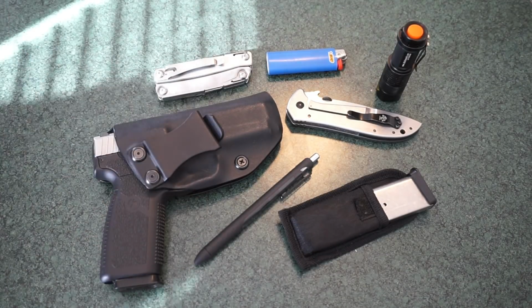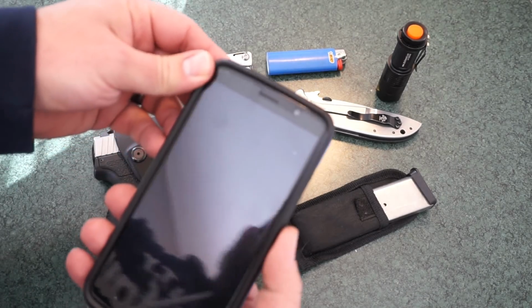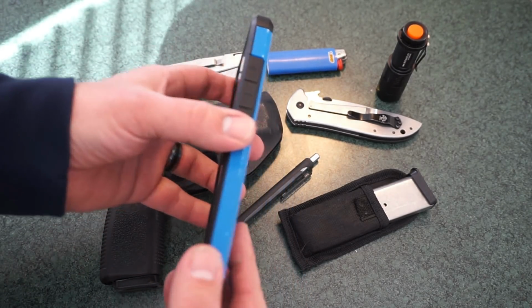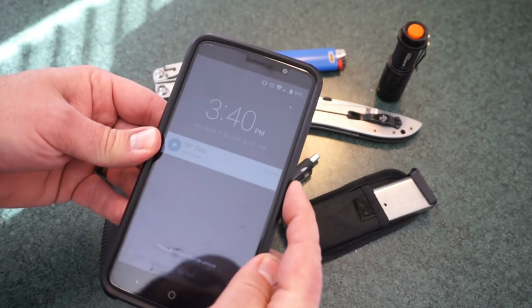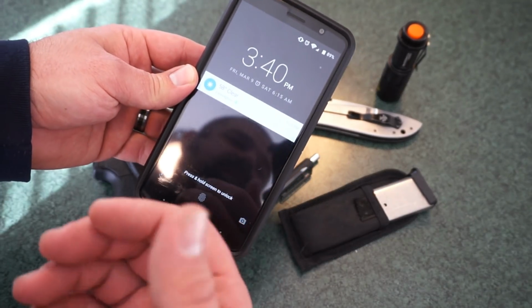Oh, last but not least, I'm sorry, phone. I use a ZTE, I believe is the company, Max Blue. This is a $200 smartphone. It's running the newest version of Android. I don't know if it's 7.0 or 7 point whatever. This is a Straight Talk phone, so you get this at Walmart, and this is just an awesome phone.